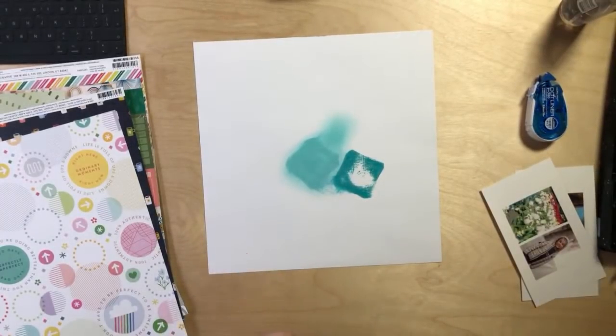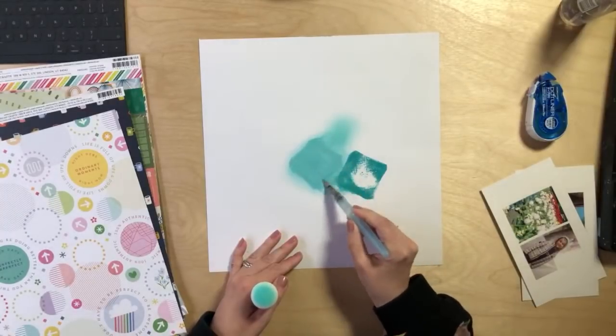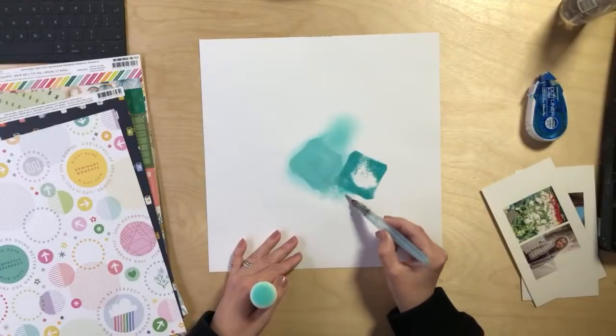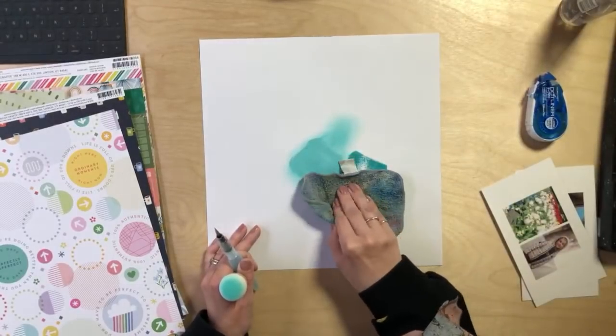Get a paintbrush. Oh, what's happened to that paintbrush? Sometimes my paintbrushes get used by the whole neighborhood of small children, and then they end up back in the desk with wilderness included. Oh, wilderness and a bit of yellow paint, it looks like. Okay, it's very pretty. There we go.